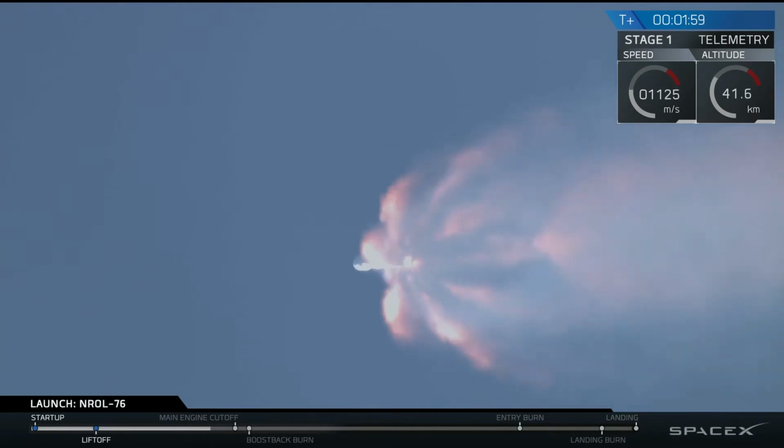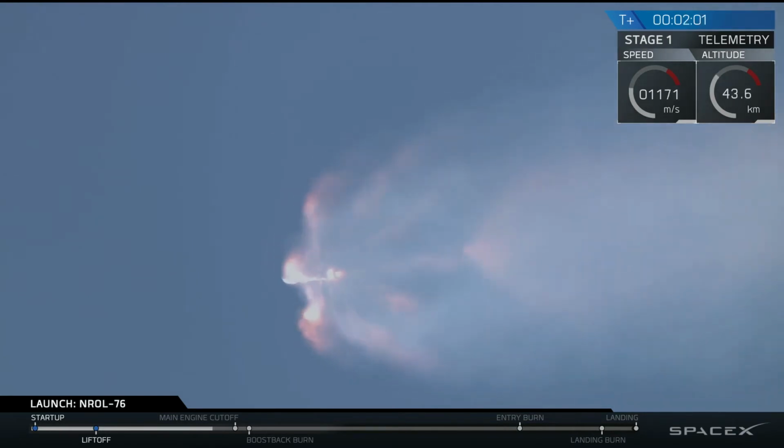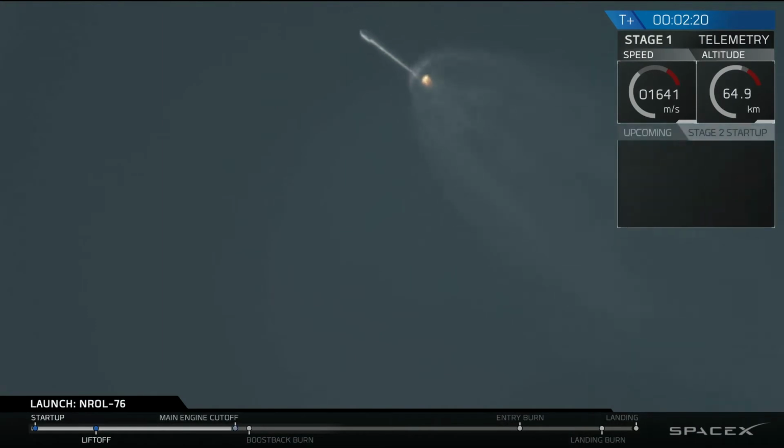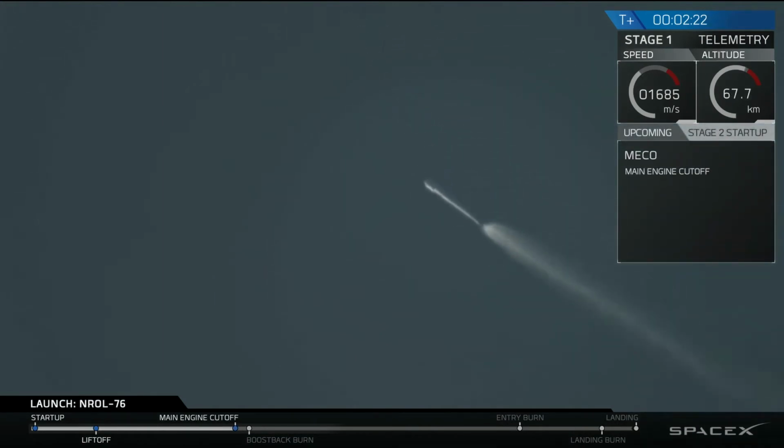Coming up in about 20 seconds, we'll have main engine cutoff, MECO 1. That's where all 9 Merlin engines of that first stage will shut down, and we'll see stage separation. Stage separation will be actuated by 4 pneumatic actuators on the first stage. We have MECO. And we have main engine cutoff. Stage separation confirmed.